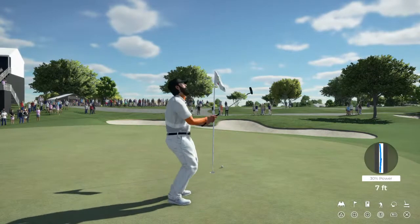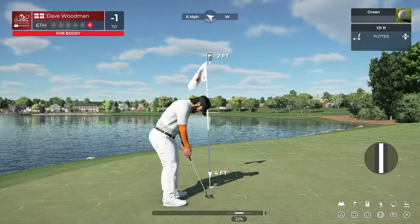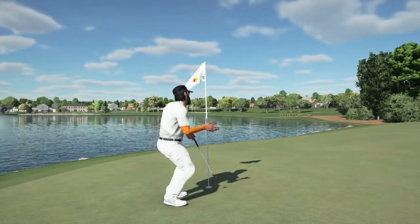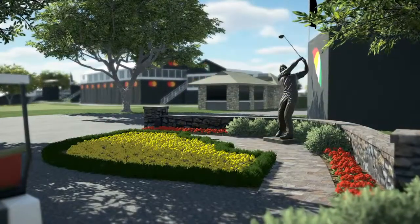Oh, what a shame. It would have been a nice one to hold. You're shitting me. This one's for bogey. I need to concentrate because getting a bogey on a par 5 is not good. Let's move on. And that's going to put him up to even par.